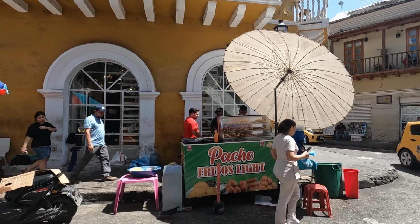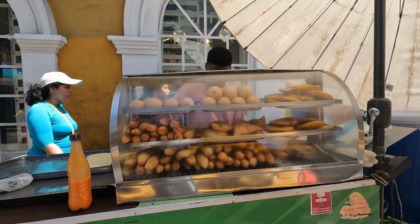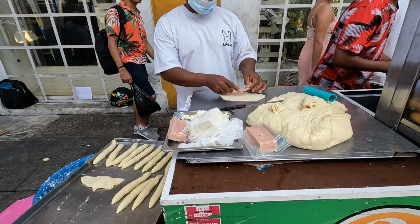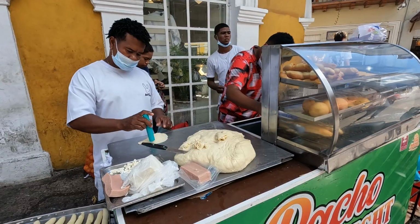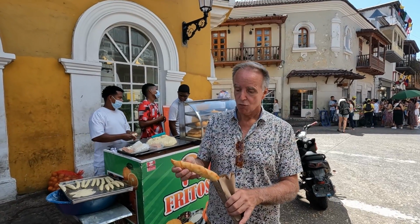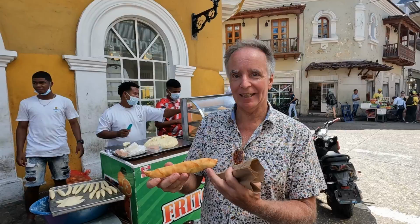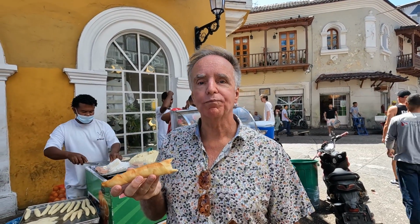After that, we'll try some more fried food at this stall just down the street called Pacho Fritos Light. When we arrived, they were busy rolling out the dough and adding the fillings like ham and cheese for the freshly made empanadas, which he stamped around the edges to seal them. But instead, we decided to try the deditos de queso, or cheese fingers, which were actually one of our favorite street foods here in Cartagena. It was very tasty and inexpensive.